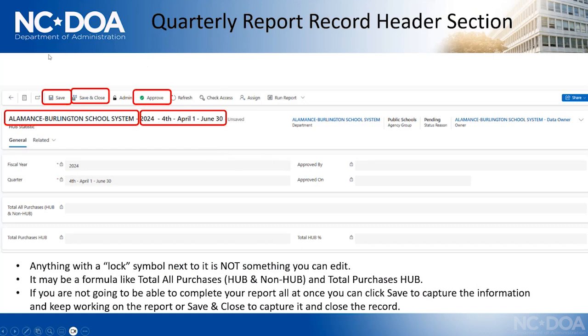When you open it up, at the top you'll have a bunch of things that you can do. You can save it. You can go back to the screen you were just on. You can save it and close it. You can approve it. There's some other things here as well, but those are the main things that you would do. It does show you what organization you're looking at, as well as the fiscal year and the quarter and the time period that covers. And if it has been approved already, it will show that down here under approved by, and it will give you the date and the time that it was approved.